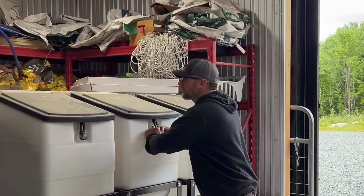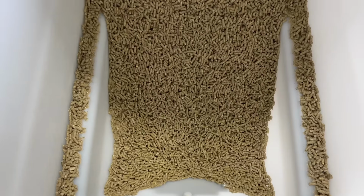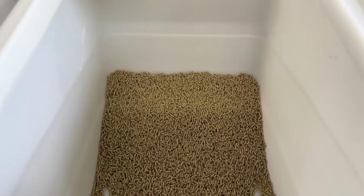All right, let's get our soy-free layer pellet grain. We were pretty low on that one. Sheesh.